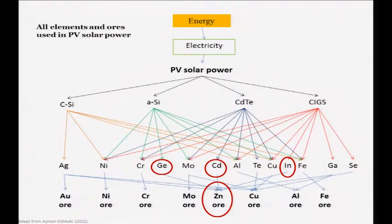I want to make my point by looking particularly at zinc ores, which I've circled on the bottom, and then 3 of the companion metals for zinc ores: germanium, which is used in amorphous silicon cells, cadmium, which is used in the cadmium telluride cells, and indium, used in the CIGS cells. If you want to make a lot of CIGS cells, you need to mine a lot of zinc in order to produce the indium.